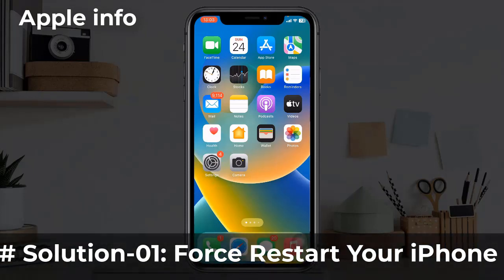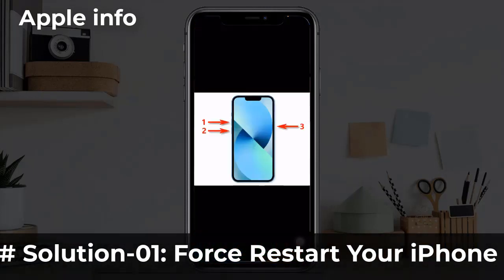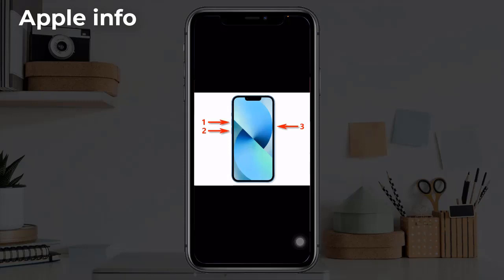Solution 1. Force restart your iPhone. Quickly press and release the volume up button. Next, quickly press and release the volume down button. Finally, press and hold the side or power button until you see the Apple logo.